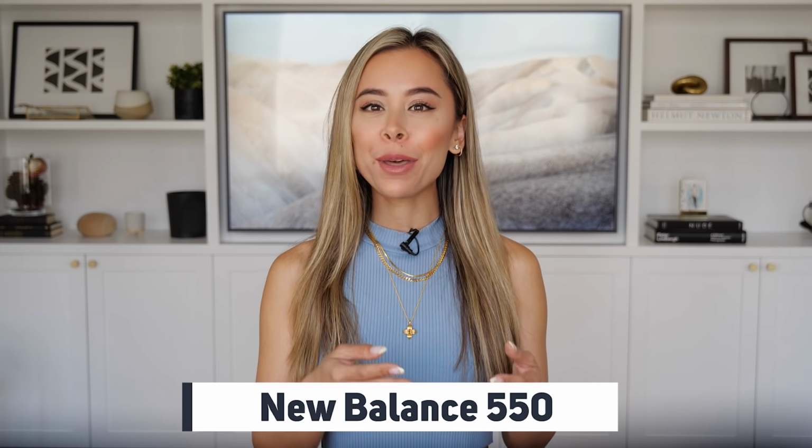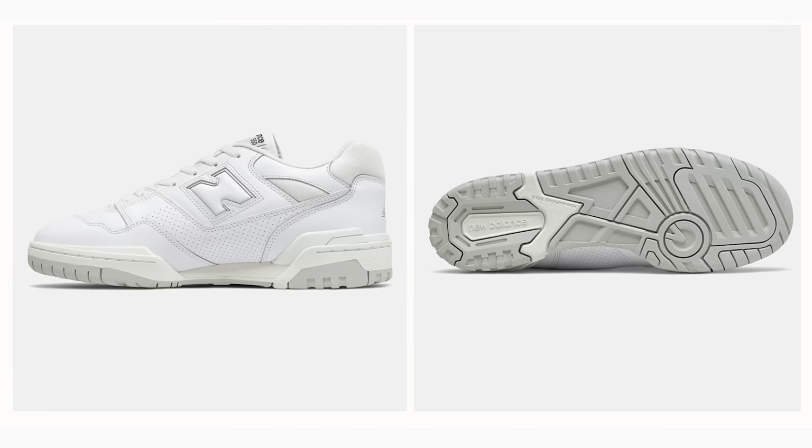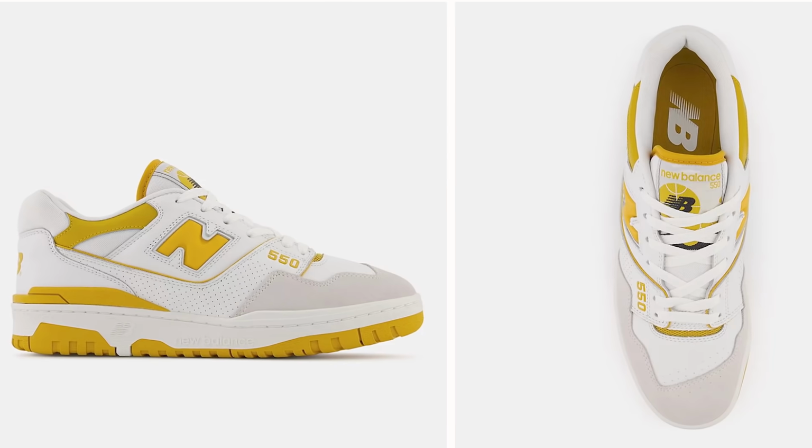Continuing the throwback theme this year, if you remember the late 80s and 90s basketball sneakers, you probably remember something like the New Balance 550s. I love them because they've got a sleek silhouette and are simple and clean, but not overbuilt. They come in a variety of colors, including some special editions. So if you're looking for a tribute to 90s basketballers and streetwear of the time, definitely grab some of these.